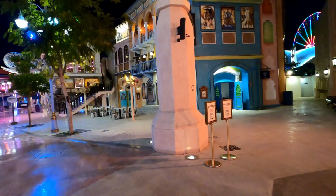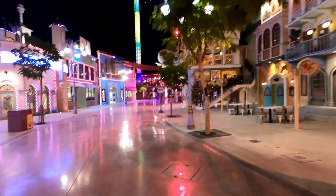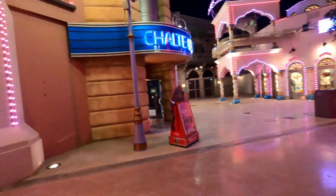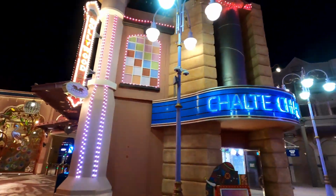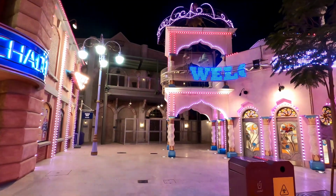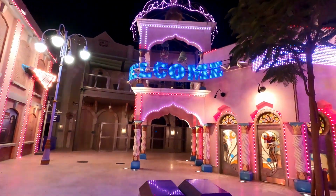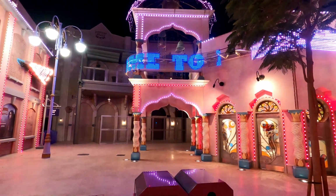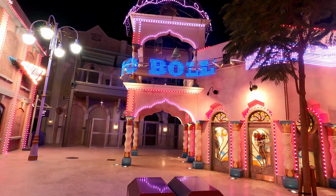Each theming is separate to its own land, but the only problem is that the lands weren't labelled. They are on the map, but I couldn't see the different names in the park and where it's split, so I can't actually let you know what's what. But this is their boulevard. This is their main way in, where they've got all the shops and things on the left and right hand side. You've got your toilet block when you first come in, your information service kiosks, and your stroller and wheelchair things, just like all the other parks have.